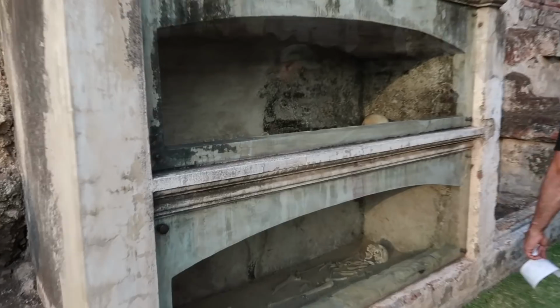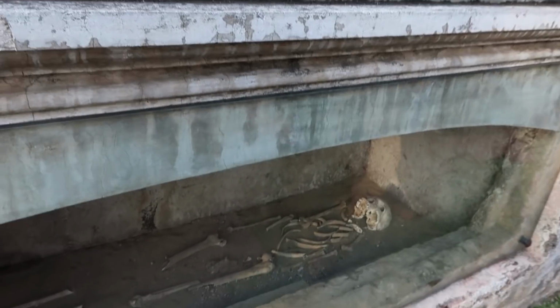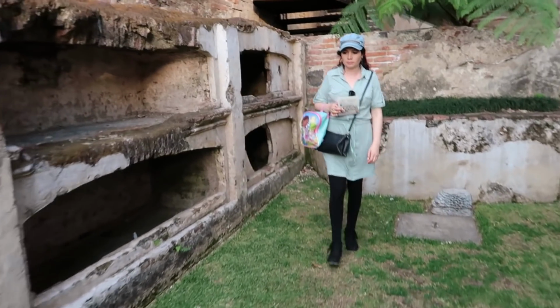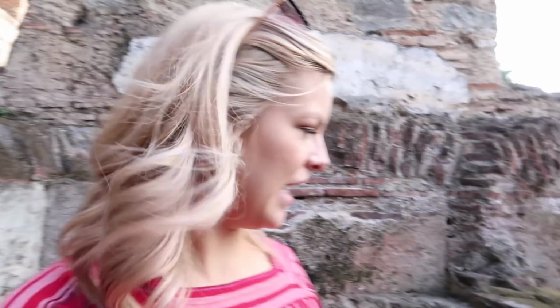Oh, this is like a cemetery. Very nice. This is where dead people would go. And where did they take the dead people then? Where did they take them? They're gone.